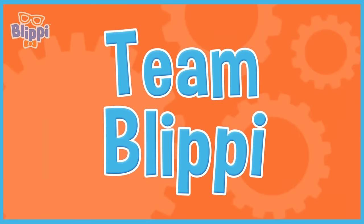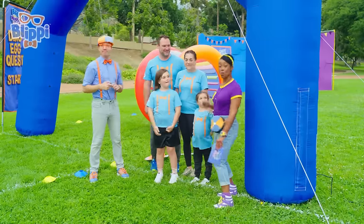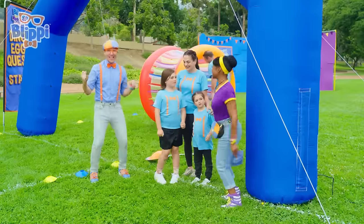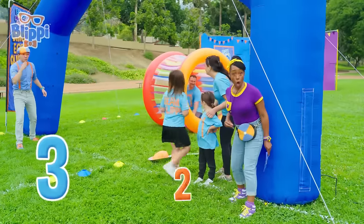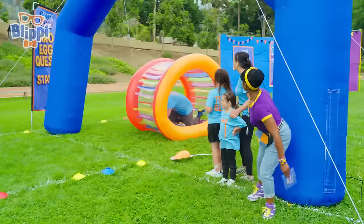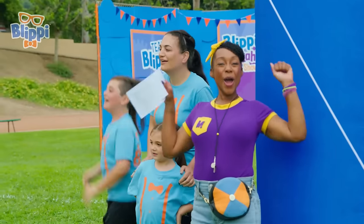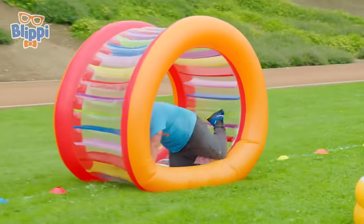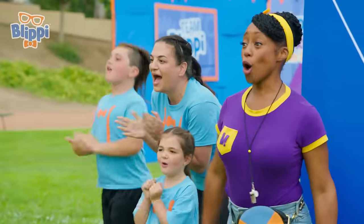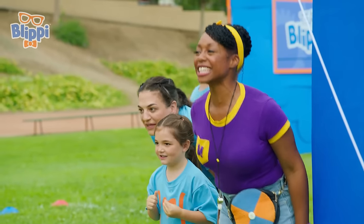Next up, Team Blippi. Roll and we'll get started. Woo, let's do it. Okay, are you ready to count it down, Mika? Oh, yeah. 3, 2, 1, go. You can do it, darling. Get going. You got it. Make it around the pool. Great job. Go, Dad. Coming around. And you get out. Go, Dad. Keep Raptor rolling. Yeah.